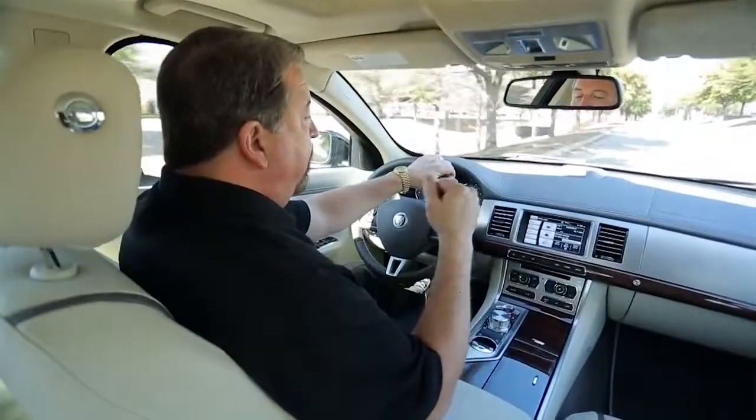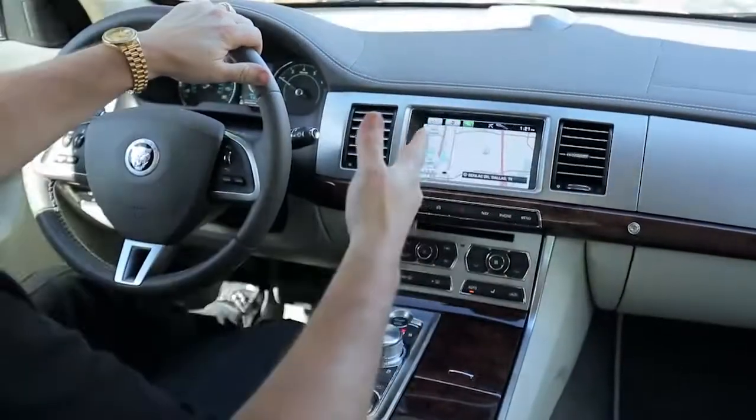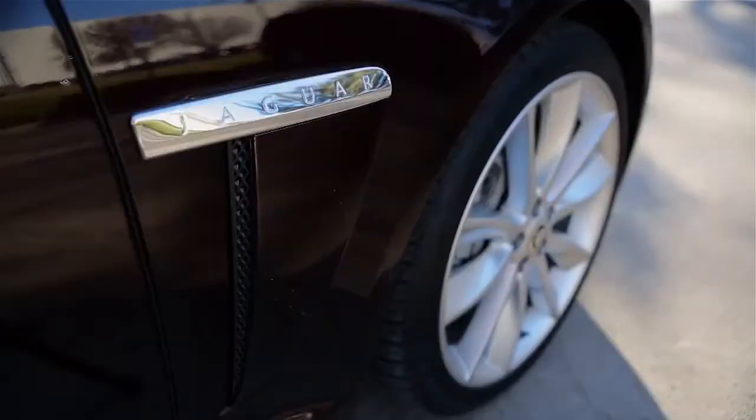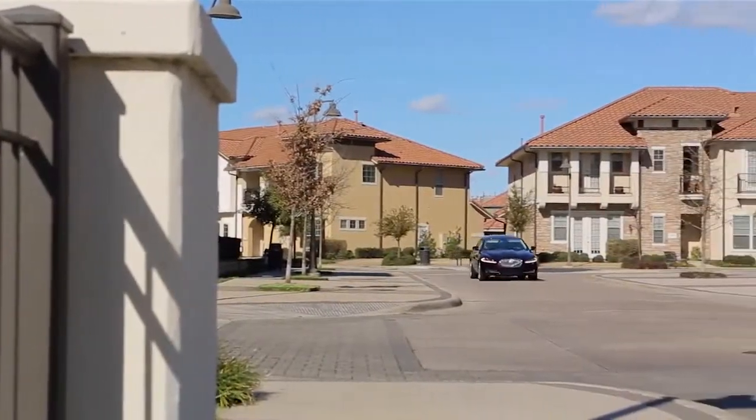Now, the interior is as nice as anything on the market, and the XF comes completely loaded with navigation, a Meridian sound system, rearview camera, power moonroof, and a suede headliner. Outside, you get 20-inch wheels and hood louvers on the supercharged version like this one.